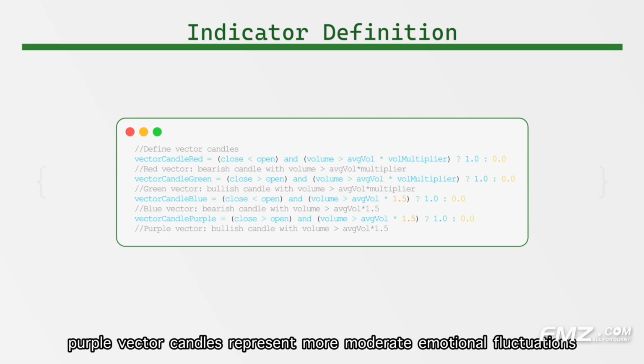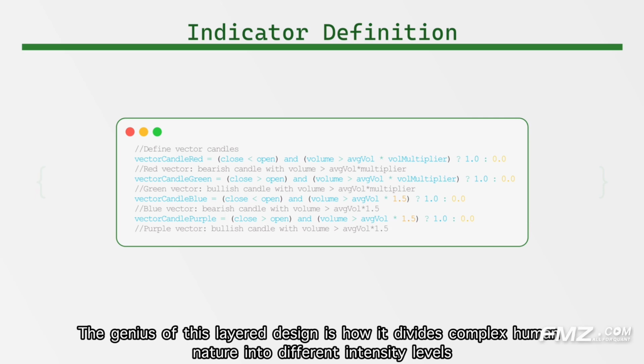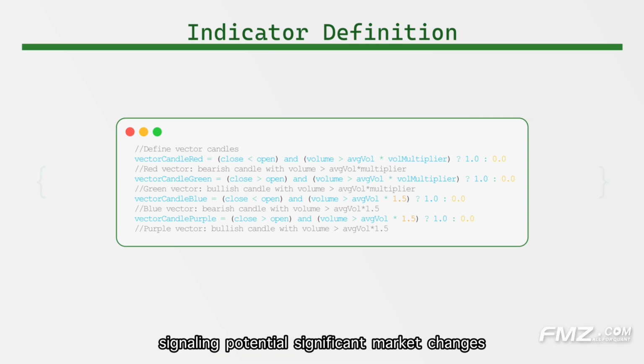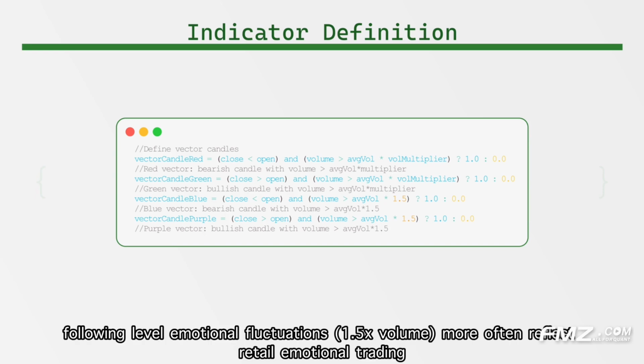Blue and purple vector candles represent more moderate emotional fluctuations, capturing the transitional states from rational to irrational market behavior. The genius of this layered design is how it divides complex human nature into different intensity levels. Institutional level emotional outbursts, 2 times volume, often accompany major portfolio adjustments by institutions, signaling potential significant market changes, while following level emotional fluctuations, 1.5 times volume, more often reflect retail emotional trading.